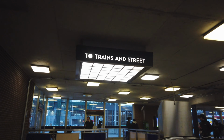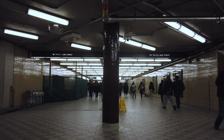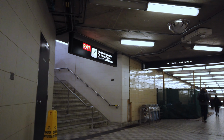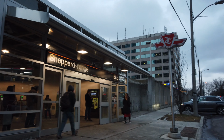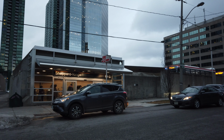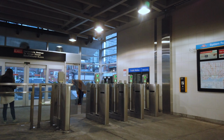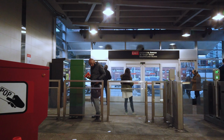Alright, let's come back to the station and keep exploring. Right off the hallway that leads to the bus terminal is the first entrance we'll take a look at today. This entrance is an automated entrance located at Harlandale Avenue just north of Sheppard, with lots of people using it primarily as a kiss and ride. And this is also the closest entrance to the McDonald's, not that we go there often or anything.